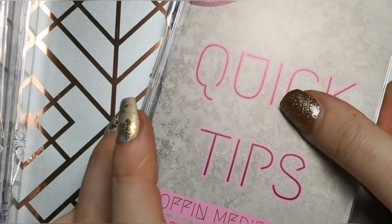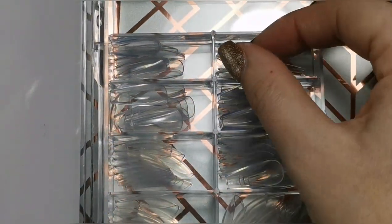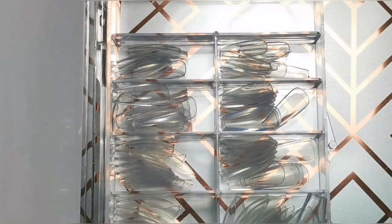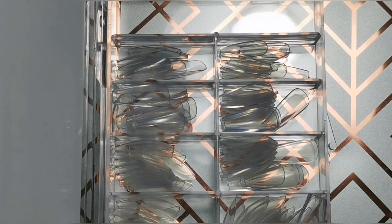So I've got medium coffin, which I'm excited for. So I'm just going to find the one that fits the best. So hopefully it will sit on top easily without me having to put the blue tack on. These are a lovely shape.